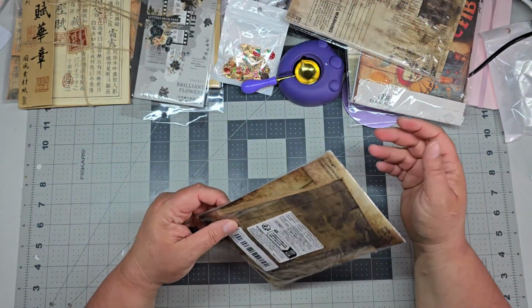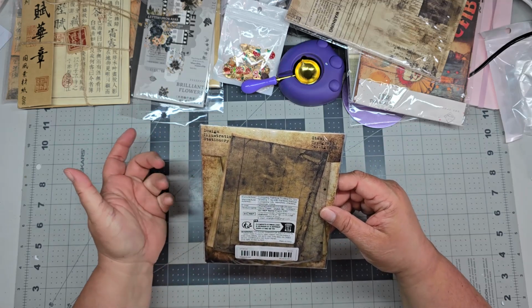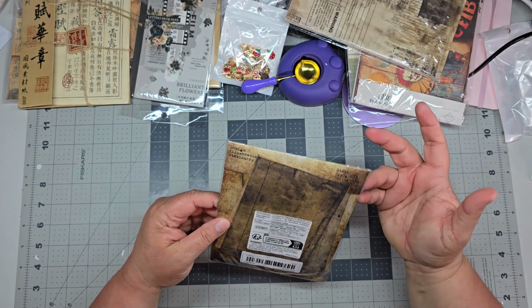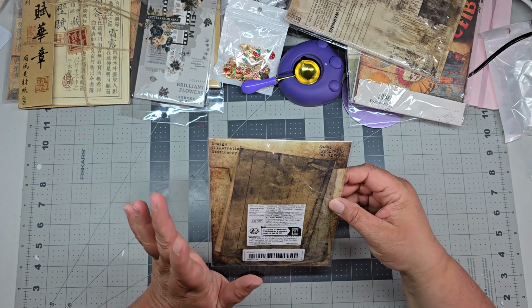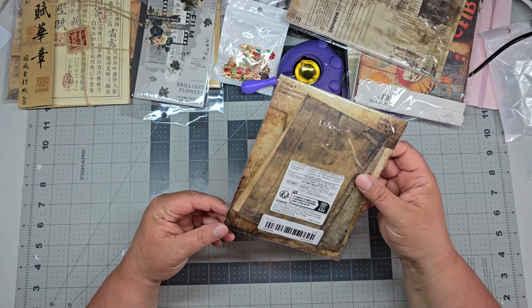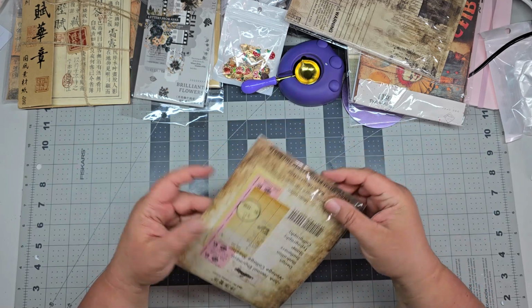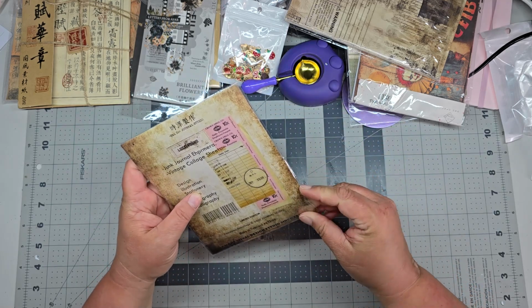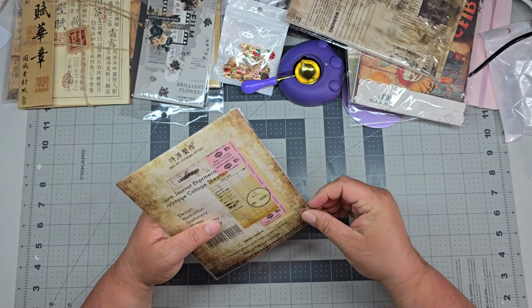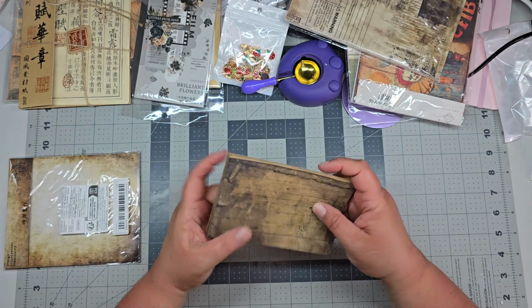And these are more like stamp, typography, calligraphy type papers. It's what it says. Oh, I see. Okay, these are just stationery, but you can stamp and do calligraphy on them and all that good stuff. Just says junk journal ephemera vintage collage sheets. And they're the size of an index card.